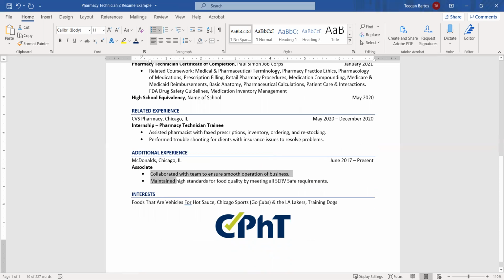The pharmacy isn't going to care about that. The pharmacy is going to want to know what transferable skills you have that you learned at that job that can relate to the job you're going after. So collaborated with team to ensure smooth operation of business. If you're working anywhere for the most part, you're going to be working with a team. That's relevant. Maintain high standards for food quality by meeting all ServSafe requirements.